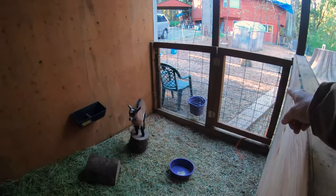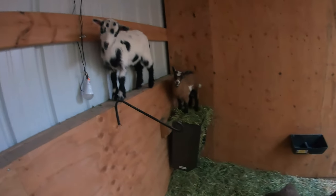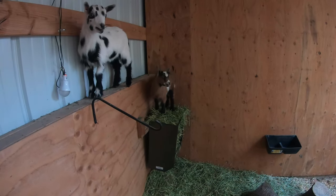So our locked gate over here is pretty much pointless at this point. He can just walk right over here onto this ledge, jump down into this stall, and then walk out, or just walk right across and hop straight out into the goat pen itself. It's pretty cute, but it is a problem because we do need to be able to contain these goats.